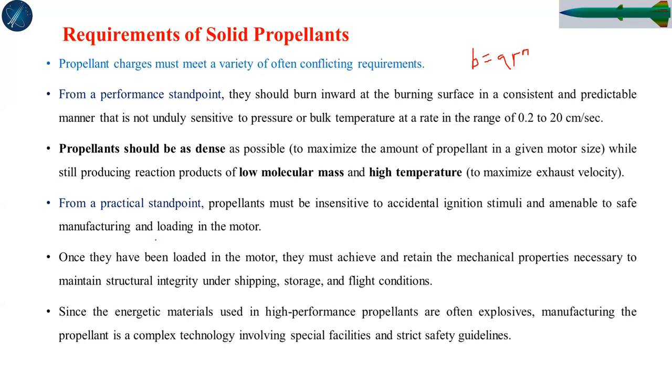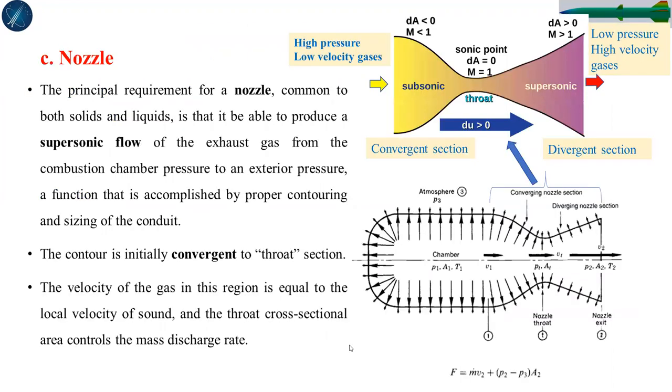Once loaded into the motor, the propellant must achieve and retain the mechanical properties necessary to maintain structural integrity under shipping, storing, and flight conditions. Since energetic materials like HMX and RDX are used in high-performance propellants, and these are often explosives, manufacturing the propellant is a complex technology involving special facilities and restricted safety guidelines.